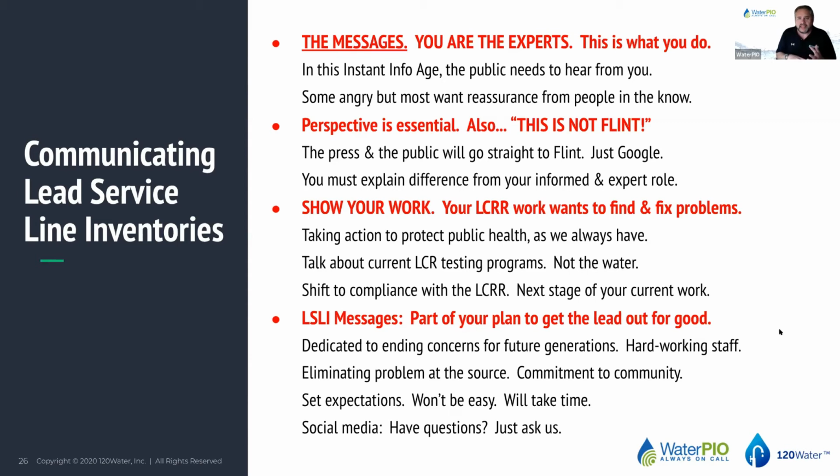All right, you're dedicated to ending these concerns for future generations, and your hardworking staff's going to do it. You're going to eliminate the problem at the source, and you've got a commitment to community. And again, that's a message that supports it's not the water. Set the expectations. It's not going to be easy, and it will take time, but you can do that if you're communicating. And on social media, you talk about the fact you don't want them to run away from it. Don't tell them they can't look at it, because they'll look at it. Just say that if you have questions about what you see, ask us and we'll give you the right answers.